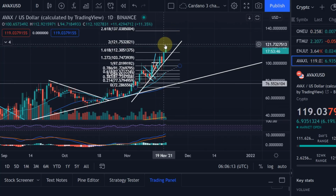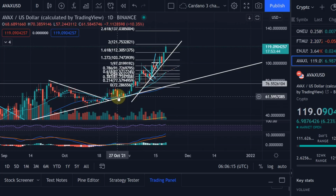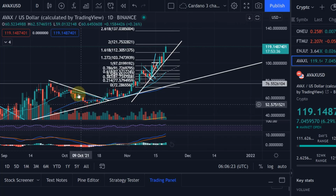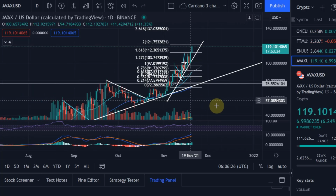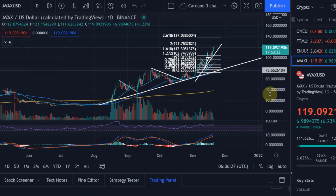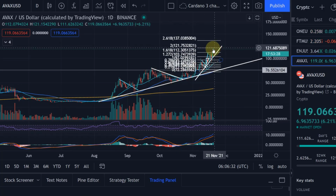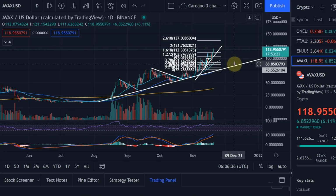I'm going to continue to hold AVAX here. I talked about it end of October as being one of my favorite cryptos for November, and since then it's gone up nicely. I'm not buying more at this stage. I did buy at this pullback here at the trend line. As my viewers will know, I talked about it being a buying opportunity here, and since then we've moved up nicely.